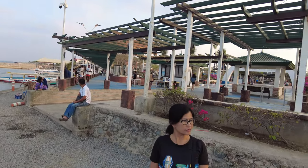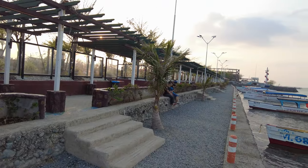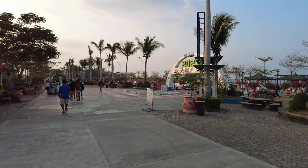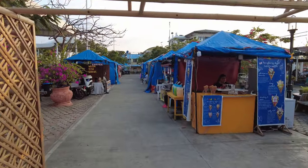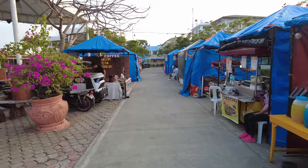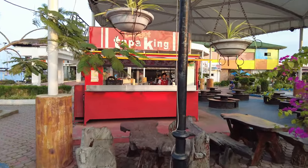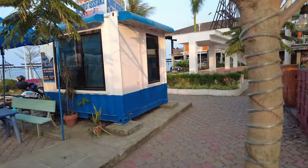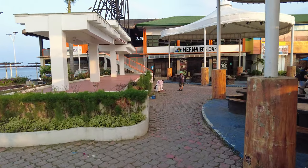So we're going to maybe walk down this way and see if we can figure out what time we need to be here tomorrow. Go check out these islands. All right, to the right of the sign, you got these little snack stands. A lot of them ain't open yet. Assuming a little bit later. You got this Tapa King little trailer here. And then down here, they got some carinderias. Go down there and take a look. There's a cafe here. A lot of stuff's closed.